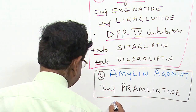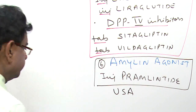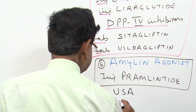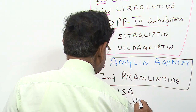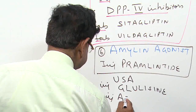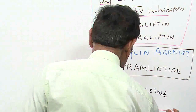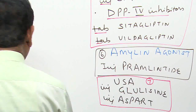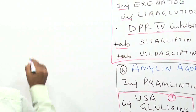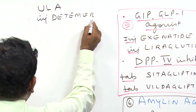Now we talk about some newer insulins. We have ultra short acting insulin, that is injection glulisine and injection aspart. This is box number 7. Ultra long acting insulins: injection detemir and injection glargine.